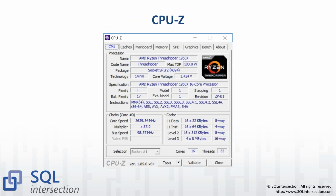Now, CPU-Z is a free utility that's been around for quite a while. It came out of the hardware overclocking community, and it was a way to prove how far you could overclock your processor. But it's actually really useful for SQL Server to make sure you understand what kind of processor you have and how fast it's running, because you can have your processor throttle because of power management, whether it's at the BIOS level or the OS level or the hypervisor level.